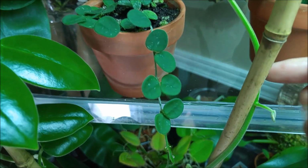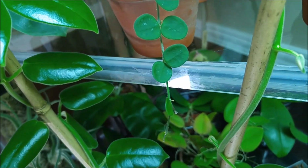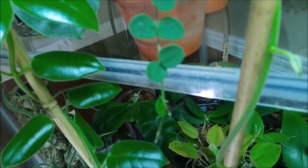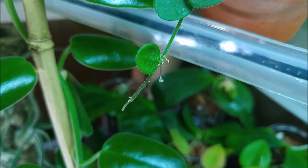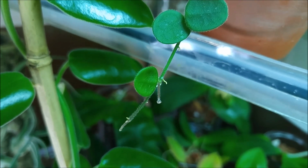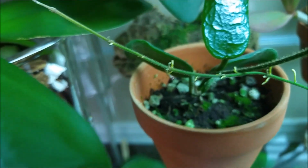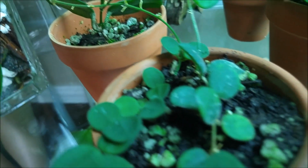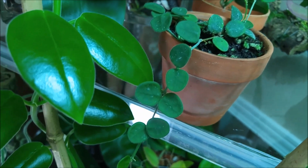And there is another vine here. And look, there is a peduncle. I never know how to say this word. But flower stem. There. There's a peduncle. And there is one more over there. Here. And when I discovered those peduncles on Hoya serpens, I got really excited. Like, oh wow, I will get flowers.